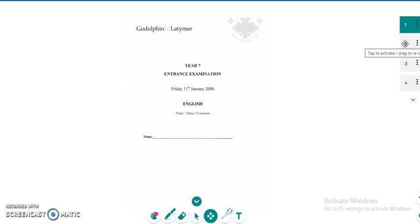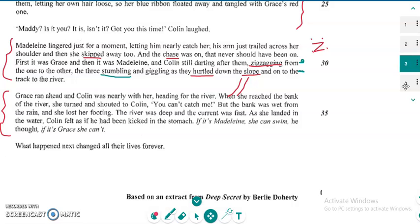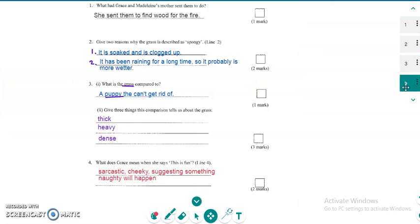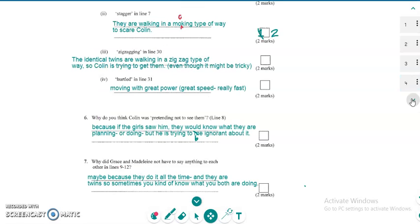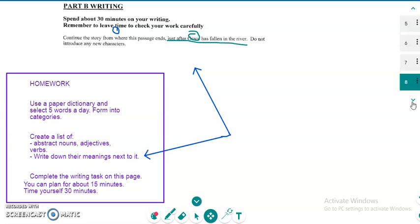So we did some specimen papers, just to gauge an understanding of her level. I went through exactly how to approach these sorts of texts and how to answer these questions. When we looked into the writing aspects, we set up some homework and really tried to understand the vocabulary that she was using and build from there.